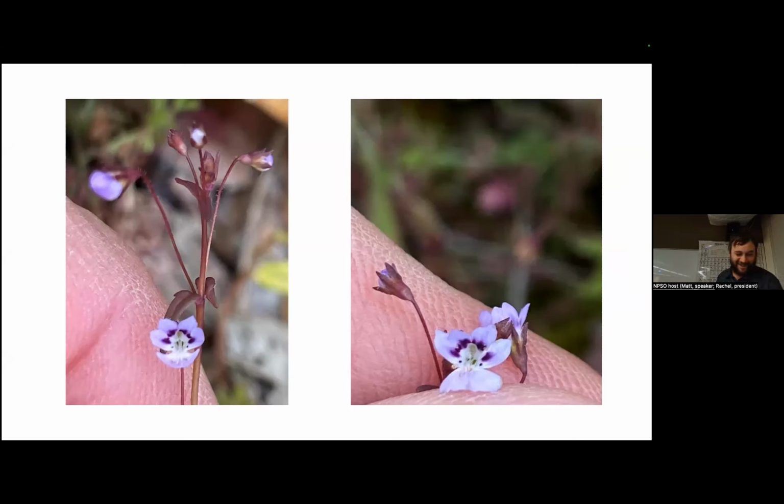Again, Plantaginaceae always has kind of this face looking at you, but such a great pattern. I love the color pattern on this one. So the Tenella is in the oak woodlands, comes up springtime, March, April.